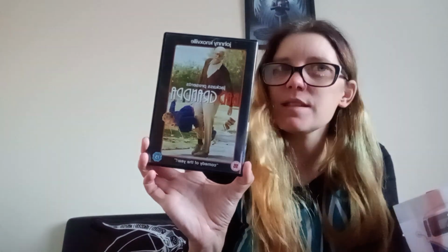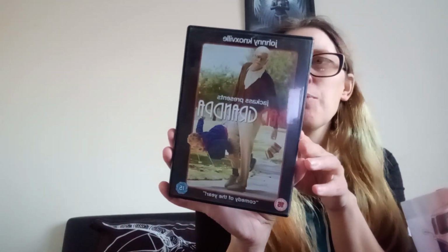Then I got to questionable DVDs. I got Johnny Knoxville Bad Grandpa for my collection. Now I have all the Jackasses, I believe, apart from the new one, which I refuse to buy because Bam Margera is not in it. And he is one of the founders of Jackass, so I just won't buy it on that principle. And I think after Ryan Dunn died, they should have just let it die. But Johnny Knoxville wants that dough. So this is Johnny Knoxville's Bad Grandpa.